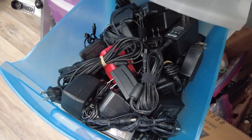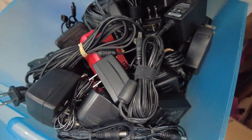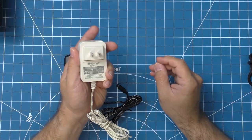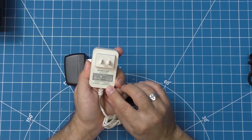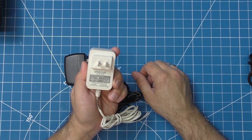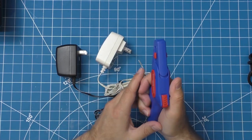Now, I never throw away power adapters, so I have a big box of spares. But oddly enough, there were no 9-volt adapters in my box, at least not any that I wanted to sacrifice. So instead, I'll use an adjustable power adapter that I have set to 9 volts. Now, this is just a temporary solution. I'm going to transplant this into a permanent 9-volt power adapter at some point in the future. All right, let the splicing begin.